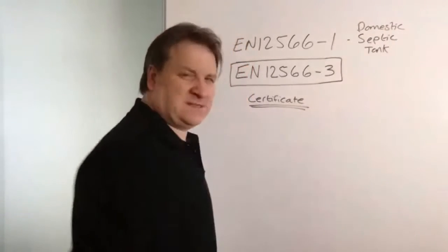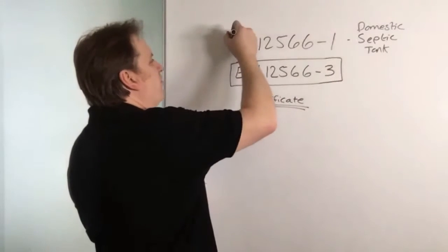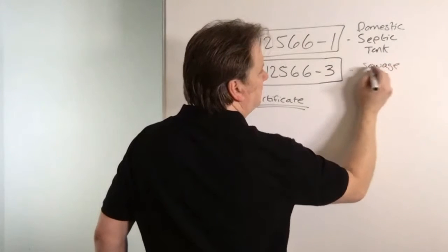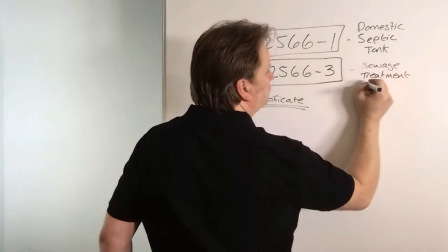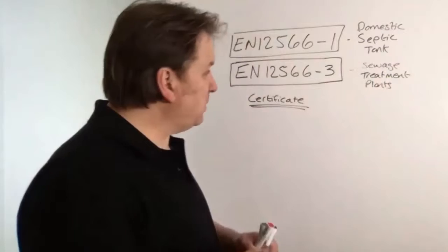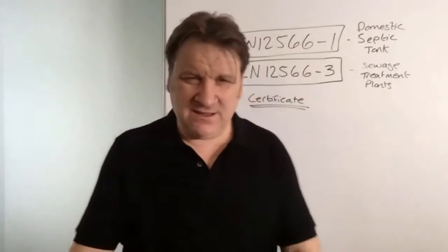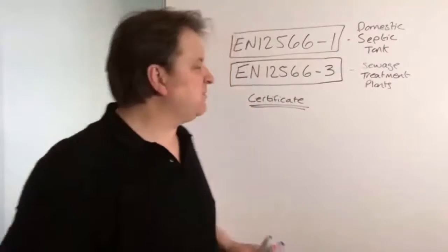A domestic septic tank. How about that? So the EN12566-3 is specifically for sewage treatment plants. All right, there you go. It's a sewage treatment plant. So again, it means that the sewage treatment plant can legally discharge into a water course. Obviously, that's what sewage treatment plants do.